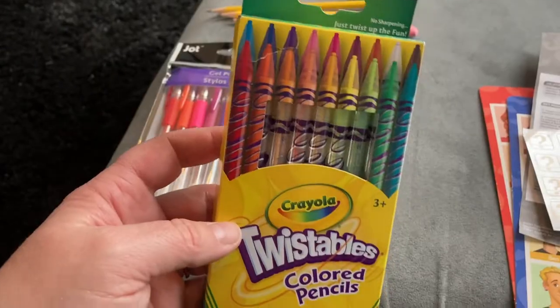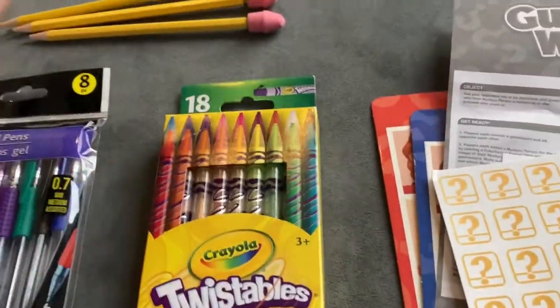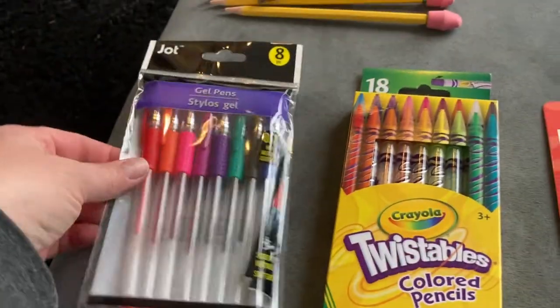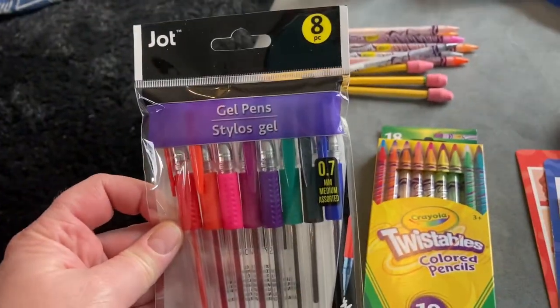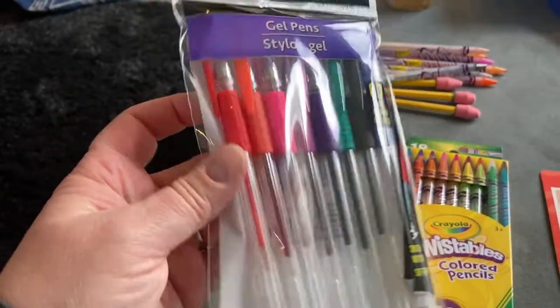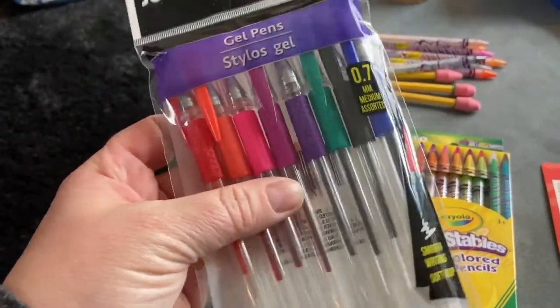I've got 18 of them. I'll divide them up between the three kids. And I have some extras from a prior trip that I'm gonna add into the mix, so they'll each get a few more. This I picked up at Dollar Tree for $1.25. There are 8 pens, and they all mark a different color, so I'll divide those up between the kids too.